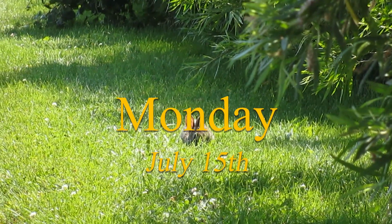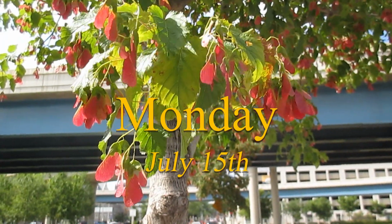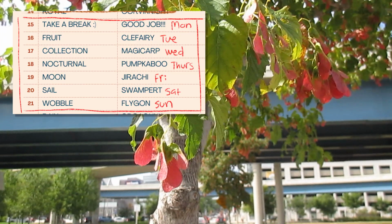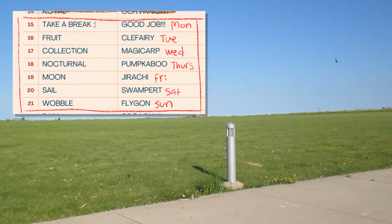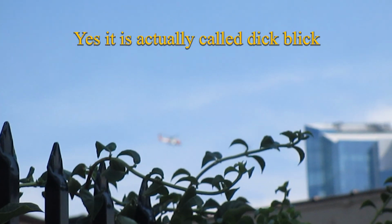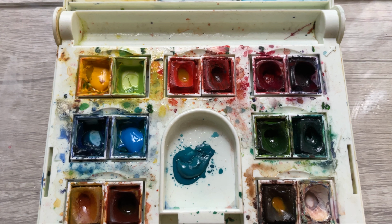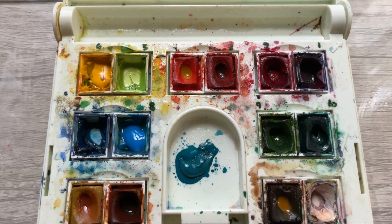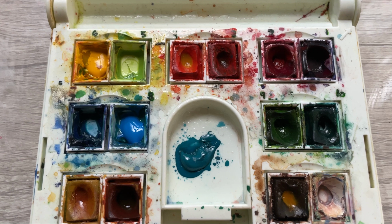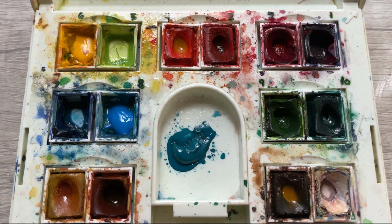If you are particularly observant, you may have noticed that on day 15 of my prompt list, the word is break. And I don't have a Pokemon listed because it's a rest day. So today I wanted to go to my local Dick Blick and get some more paints because I'm running low on ultramarine blue and lemon yellow. It's funny, the only paints I've replaced so far on my palette are blues and yellows, which happen to be my favorite colors. I think I might have a bias.